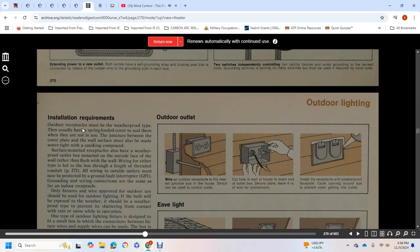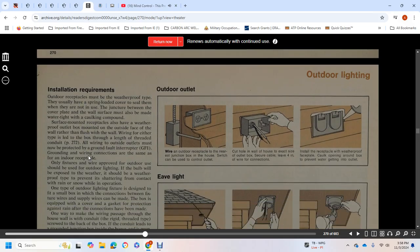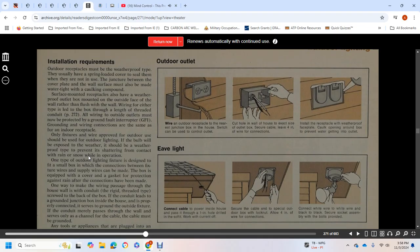All the wiring outlets must be protected with a ground fault interrupter. Grounding and wire connections are the same as in the indoor receptacles. Only a fixture and wiring approved for the outdoors should be used with outdoor lighting. If the bulb will be exposed to the weather, it should be weatherproof to prevent shattering from contact with rain and snow.